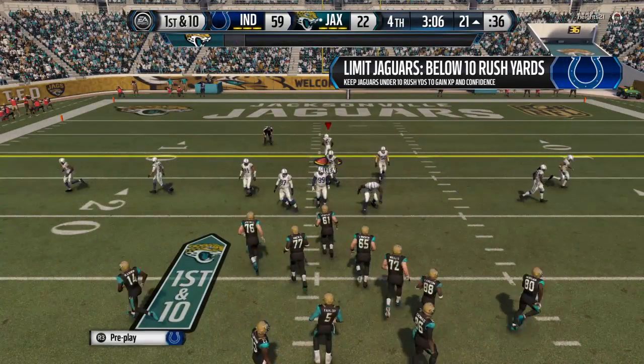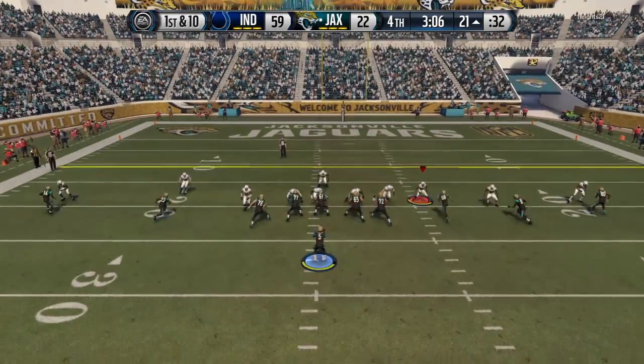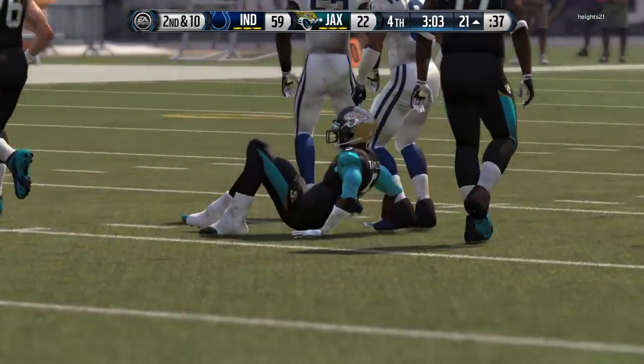You're down big in the second half, and you're on the offensive side. Don't look for the quick score. Just look to pick up positive yards and hope it leads you to a score later. And looking underneath, this will go incomplete.